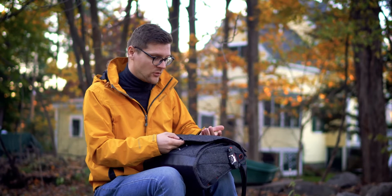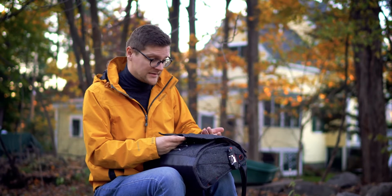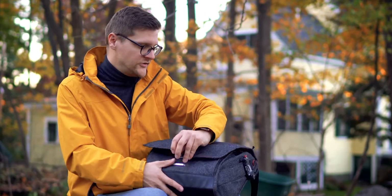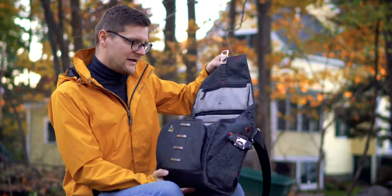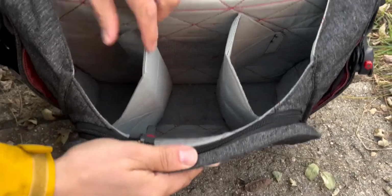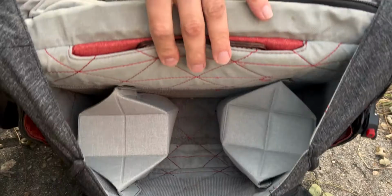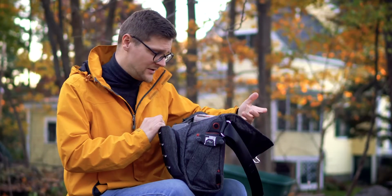But so I'm happy to report that 5 years later, we're not seeing any issues with the latch at all. Now, moving on to the inside of the bag, it's still pretty much like new. I've carried all kinds of stuff in here. I've carried food in here, and I've had a couple of spills in here, but it's held up really well.